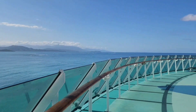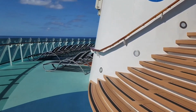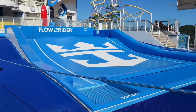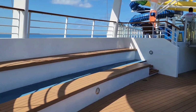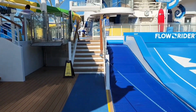And we're going to keep going around. So now these steps on the right, as you can see, are going to take you up to the Flow Rider. That's not in use right now since we're docked in port, but that'll get going as we get ready to sail. Lots of seating if you have a friend or family who's going to do that. It's definitely fun to watch.